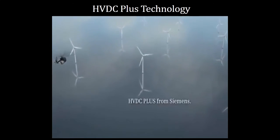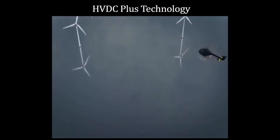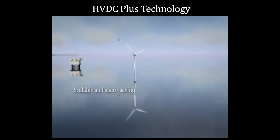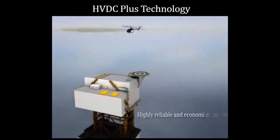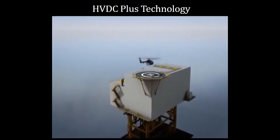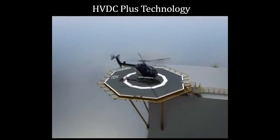HVDC Plus from Siemens is one such advanced solution. It uses modular multi-level converter technology, featuring easy scalability, a space-saving design, and very low EMC and noise emissions. HVDC Plus is highly reliable and economical in the power range of up to 1,000 megawatts and above. Owing to its one-of-a-kind design, HVDC Plus is outstandingly compact.